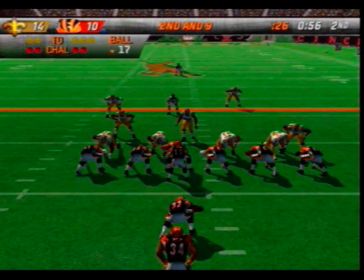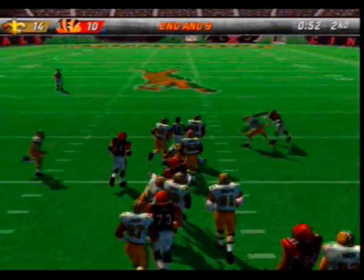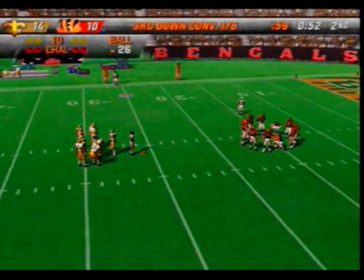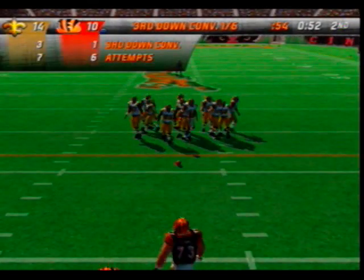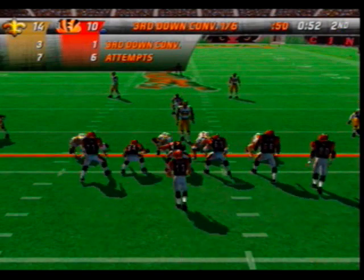The Saints with a four-man front. He hands it off. Number 39 is there for the tackle at the 26. Just a punishing run by the fullback. And that's what he can do to you. You can't bring this guy down with an arm tackle. You got to swarm him. Get him from all sides and then just take him to the ground.